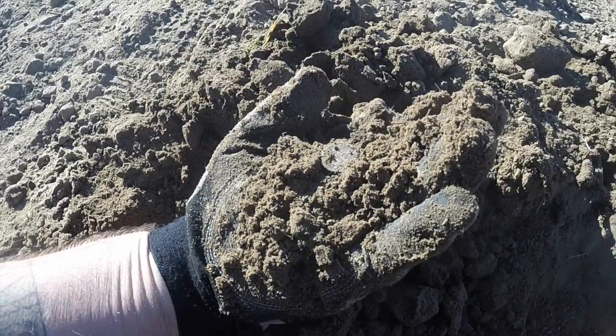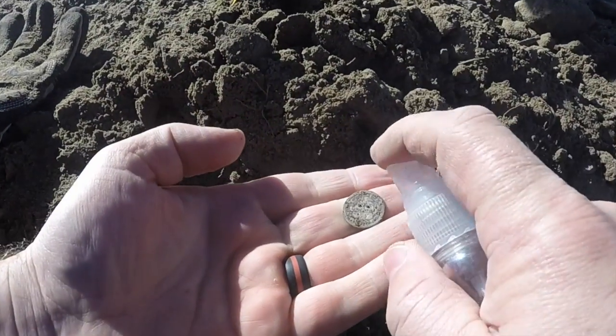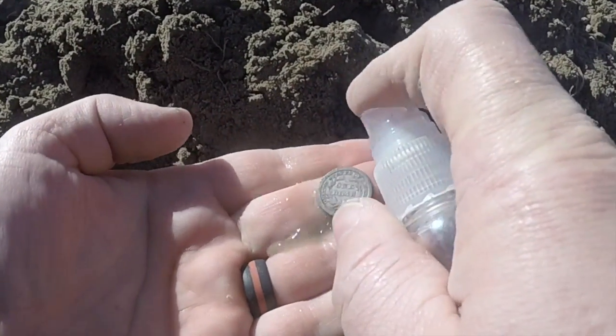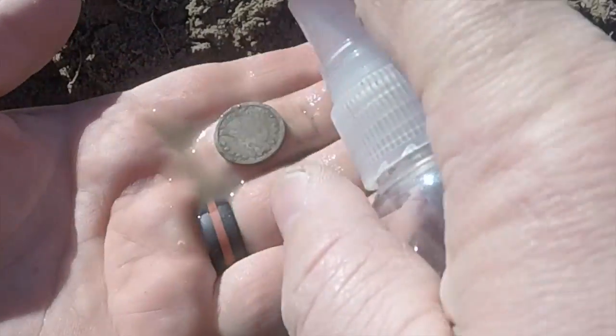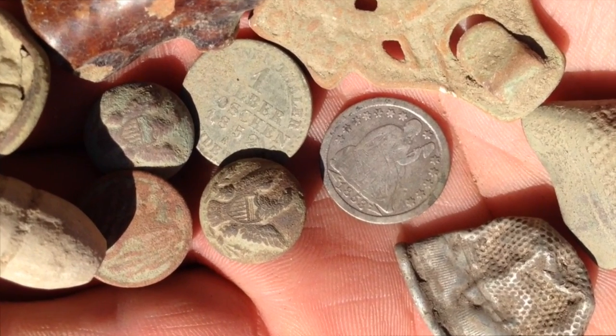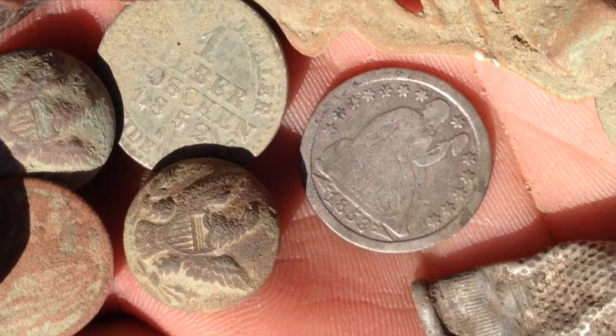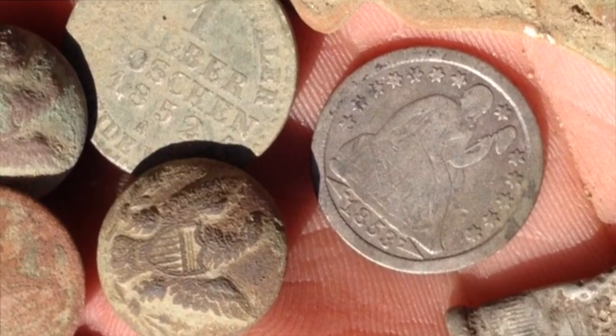It's either seated or a barber. Oh, yes. Come on. Yeah, it's seated! So awesome. Check this out. Just dug a seated. That is so amazing. I can't even begin to tell you how excited I am right now. To dig seated in Idaho is just awesome. Like, this is what we shoot for right here.